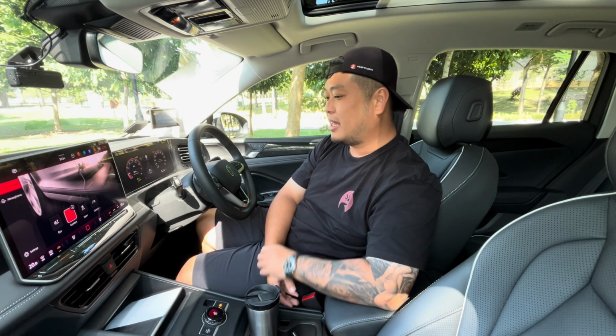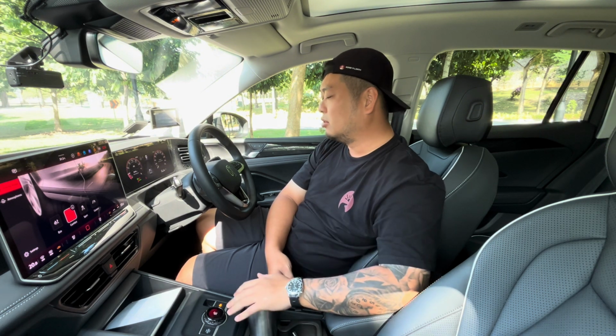But yes, that's all for the front. Let's jump into the back seat. Check out what it's like to travel in the back seat of the Tiguan. Let's go.